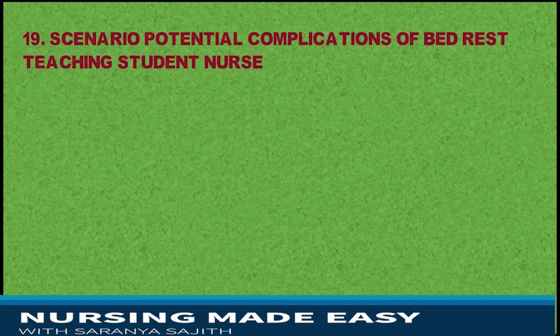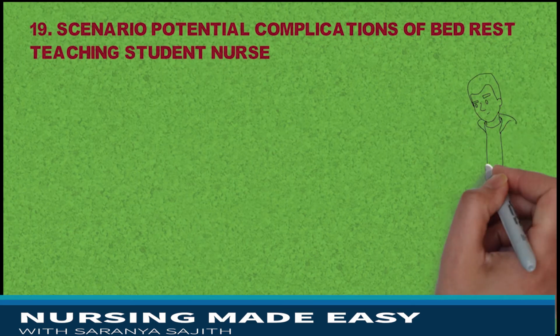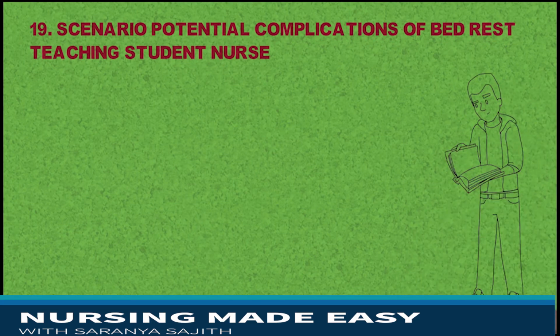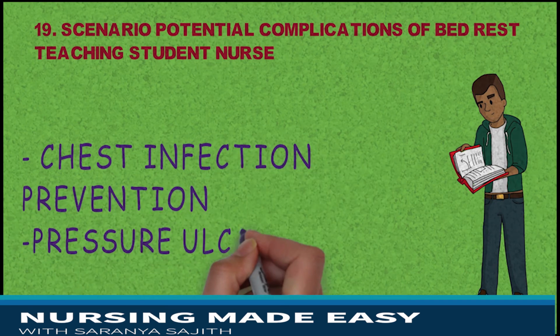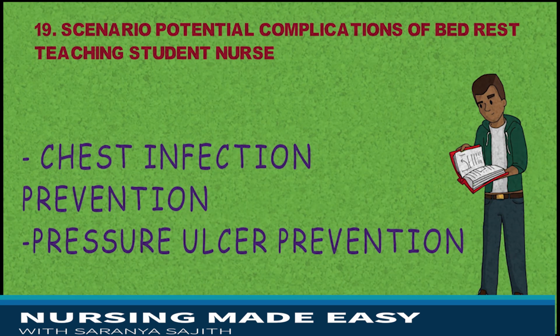Okay, next is the scenario of potential complications of bed rest, teaching student nurse. This is a station where you have to teach a student nurse. Here, what is a complication of bed rest? Of course, the chest infection. So you have to teach the prevention of chest infection, and there's a chance of pressure ulcer. So prevention of pressure ulcer also you have to teach to the student nurse.